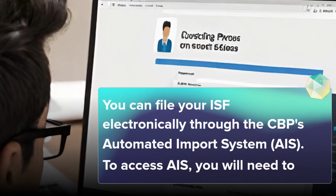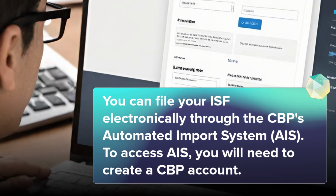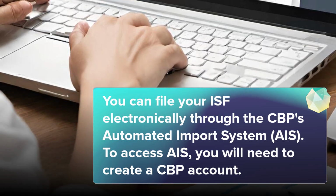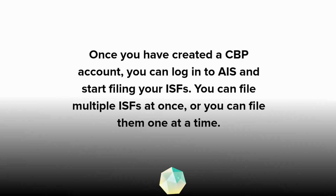How do I file my ISF? You can file your ISF electronically through the CBP's Automated Import System, ICE. To access ICE, you will need to create a CBP account. Once you have created a CBP account, you can log into ICE and start filing your ISFs. You can file multiple ISFs at once, or you can file them one at a time.